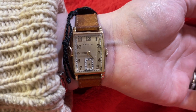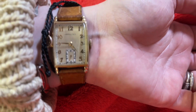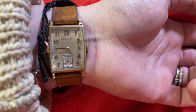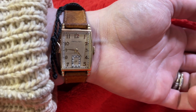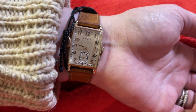I serviced that a while ago, and the movement was a wee bit rough. It's really cool, though. You know, with the running seconds at the bottom. And I love the dial font. It's a beautiful Hamilton. This post-war Hamilton stuff, in my opinion, is the highest grade American watches ever made. The quality after the war was astonishing. Their stuff is really good.